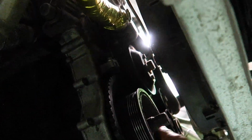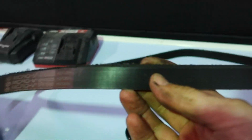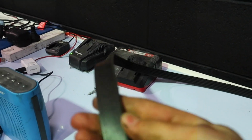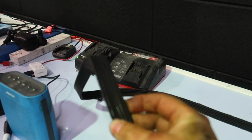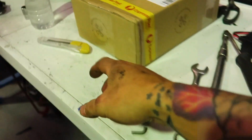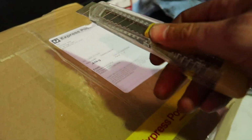Alrighty, so car's in the air and we've taken the drive belt off, and I'll show you guys over here. So it's got some fraying on the edge, so I thought we may as well just replace it with a new one. Still looks like it'd have a bit of life left in it, but there's no point risking it and losing a track day because of that, even though I always take spare drive belts to the track.